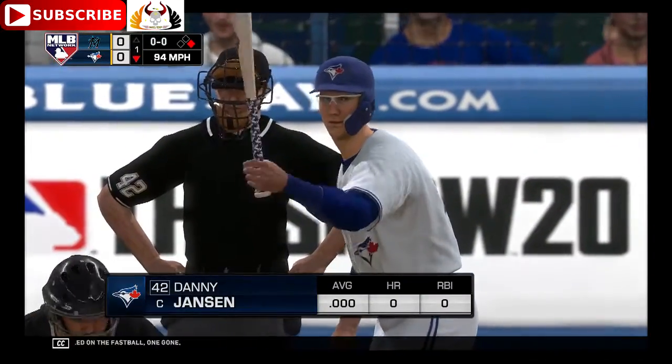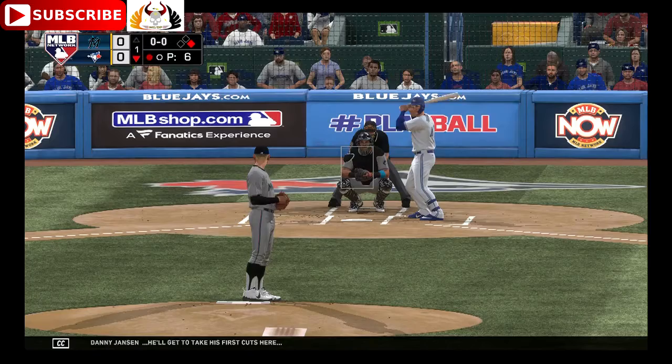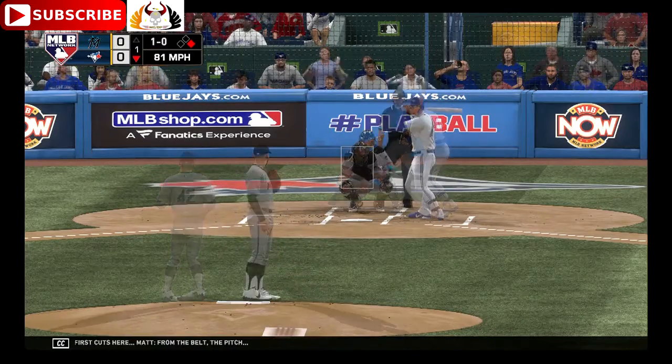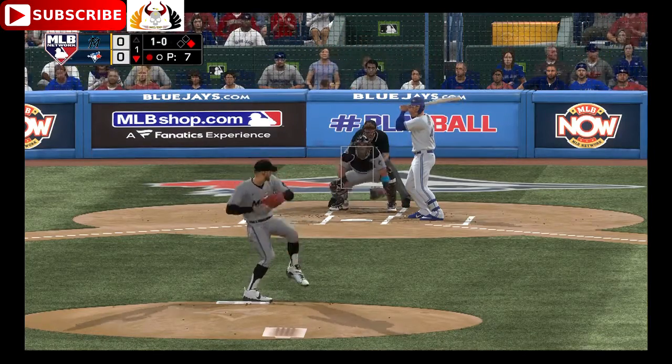One gone. Now at the plate, Danny Jansen. He'll get to take his first cuts here. From the belt, the pitch. Inside ball. The 1-0.